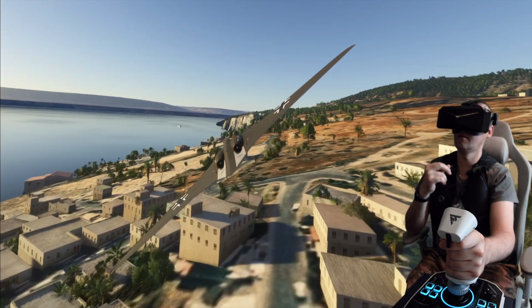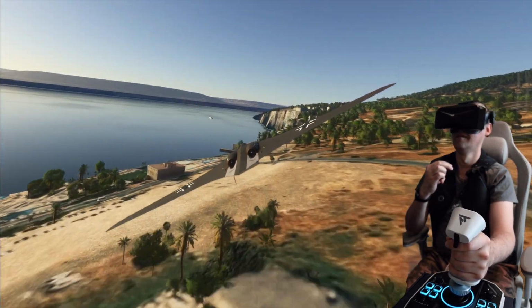Yeah, and now you see the sim is lagging.